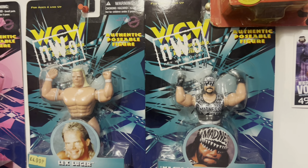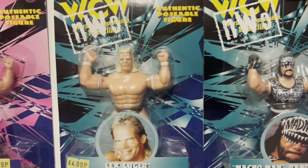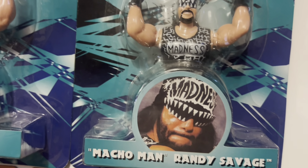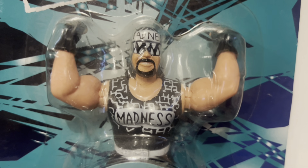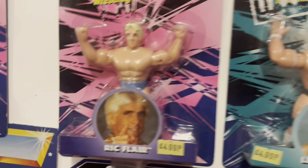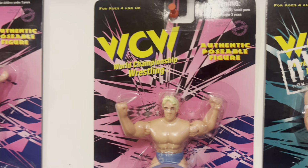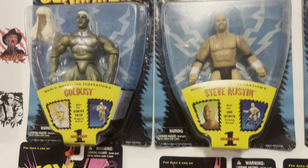Well, these were pretty cool. These WCW nWo mini figures here. The Macho Man. I've lost count of how many Flares and Macho Man figures I've got, but you can't have too many of those.